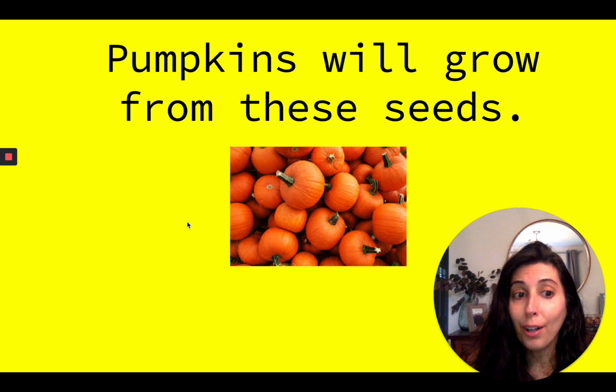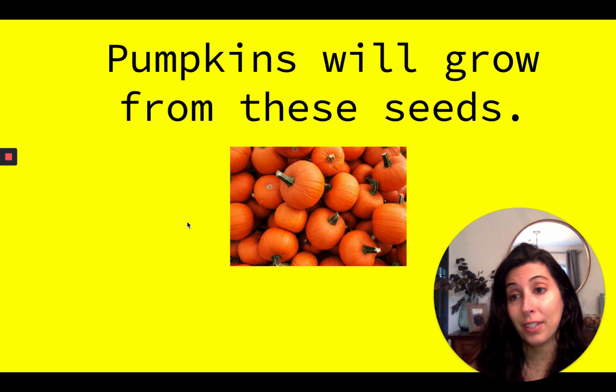Pumpkin seeds are also a type of seed that people eat. Maybe you've roasted pumpkin seeds with a little bit of salt on them to eat them. They're actually really delicious.